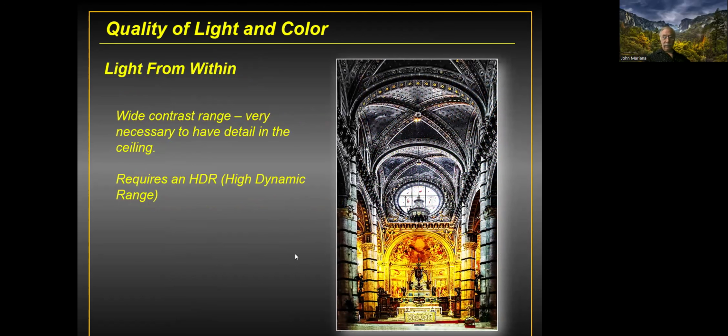Again, light from within, the cathedral, wide contrast range. And it's very, very necessary to have detail in the ceilings when you're photographing this type of architecture. So it requires high dynamic range shooting. So I'm shooting for the shadows, shooting for the midtones. I'm usually shooting in this situation somewhere around 4 to 5 shots because this is so dark up in this area and this is so bright down here at the altar.